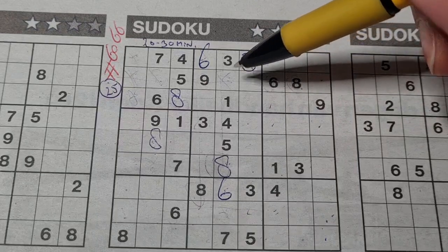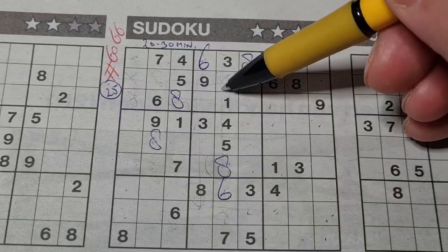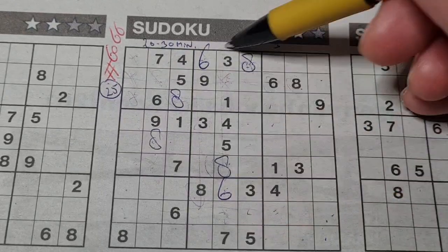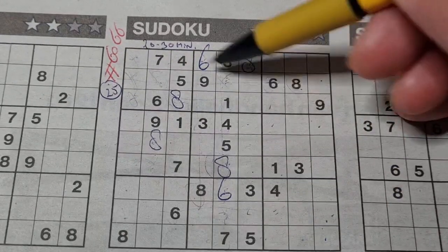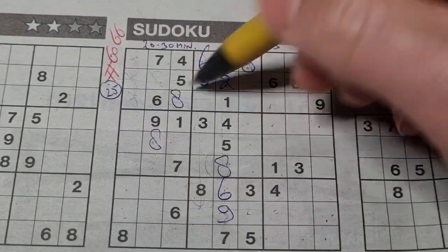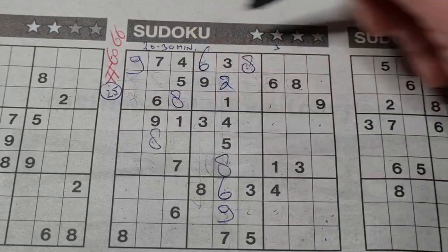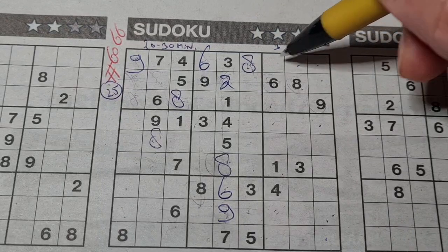Alright. 2 missing numbers now in the middle column. Those missing numbers are the 2 and the 9. We have a 9 in this second row, so no 9 there. The 9 should be here, and the 2 goes there. 9 in the third row, 9 in the second row, so in the first row the only place left for the 9 should be there.